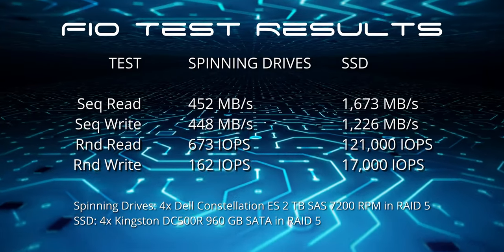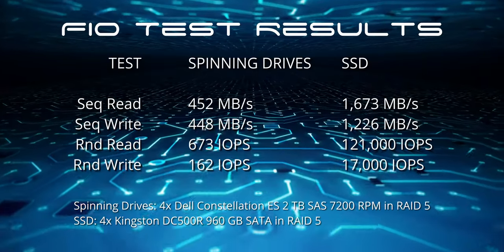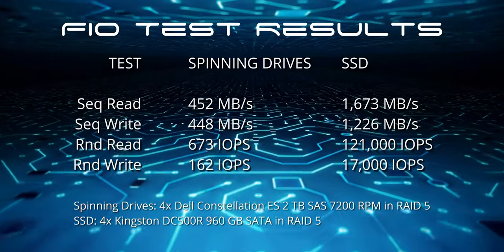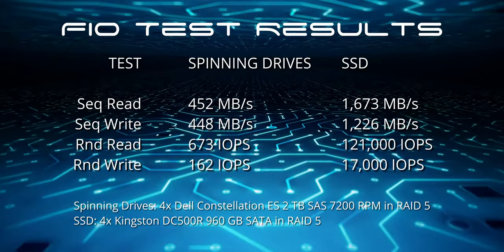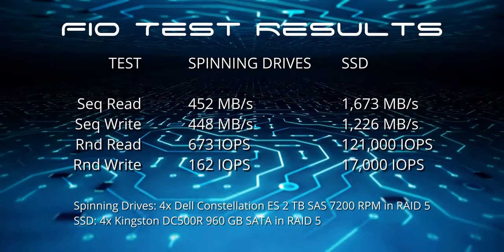And that's why you'll see the IOPS difference, the random read, which was your best on the hard drives, random read of 673 IOPS, whereas the random read on the RAID of DC500R was 121,000 IOPS. So 180 times the speed. Yeah, it's just a little faster. A little bit. That's amazing.